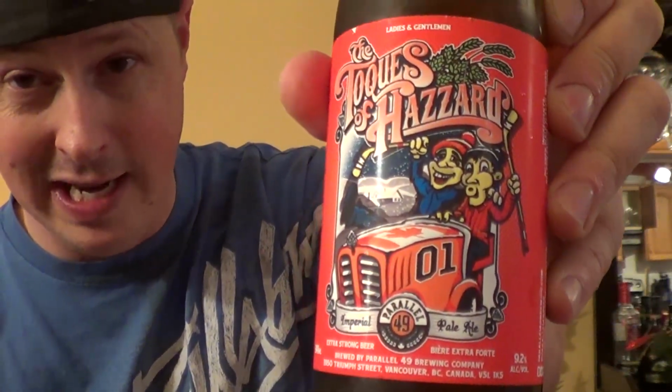So let's move on to day number 7 for the Sipp'it. And I love the name of this. This is obviously from Parallel 49. This is called the Tukes of Hazard. Check out that bottle. Very creative in the names. This is a whopping Imperial Pale Ale coming in at 9.2% ABV. So we got an immediate contrast to the stout that we've just been drinking. So let's dive in. I'll use my tulip glass for this.